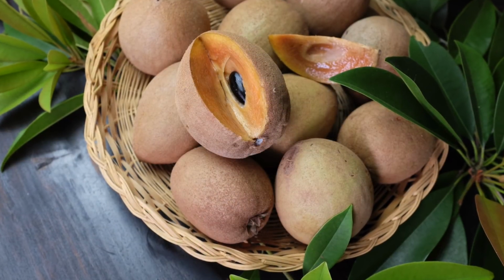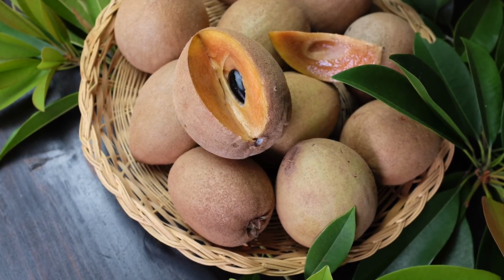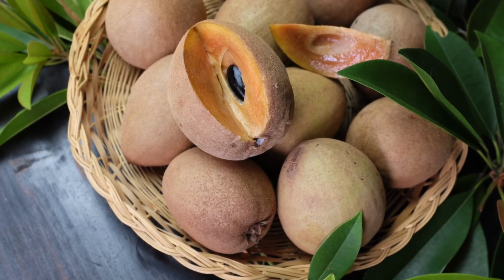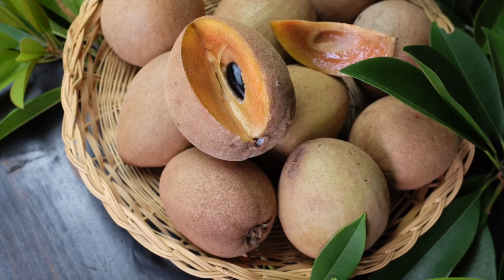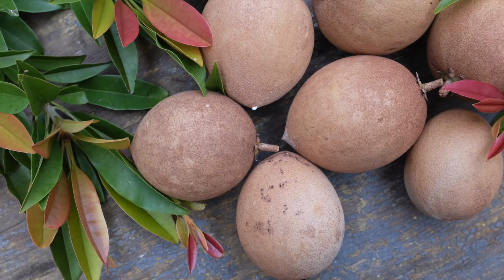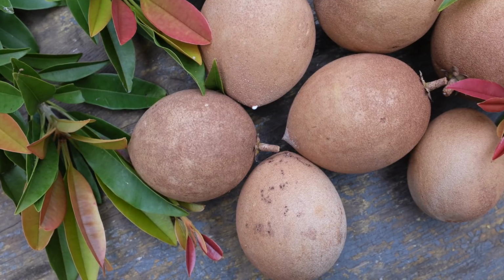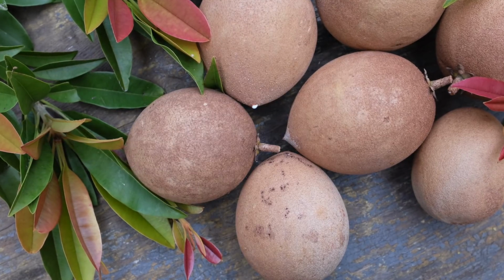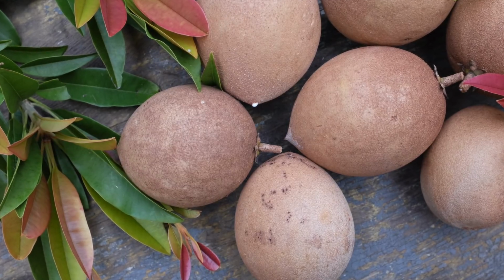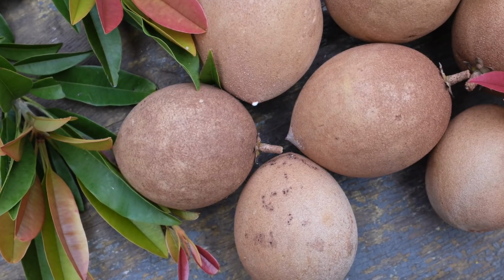Nutritional values for sapodilla vary quite a bit by variety. In general, the fruit is high in sugars and has a fair amount of vitamin C. Additionally, it has some protein, fat, riboflavin, niacin, pantothenic acid, B6, folate, calcium, iron, magnesium, phosphorus, potassium, sodium, and zinc.